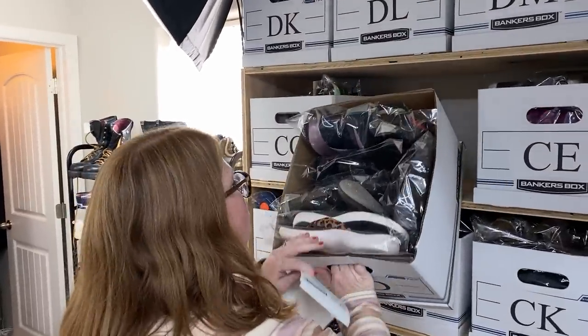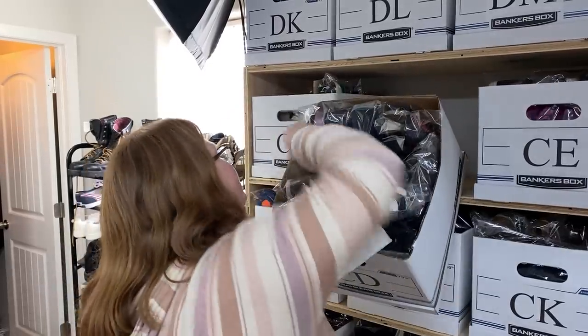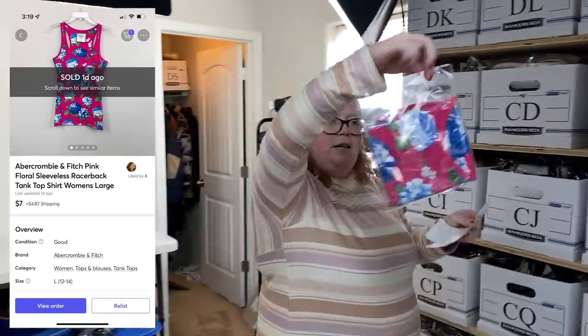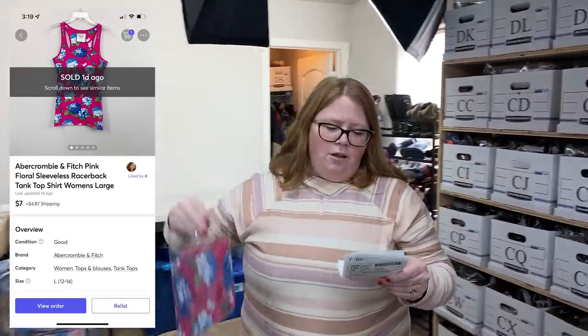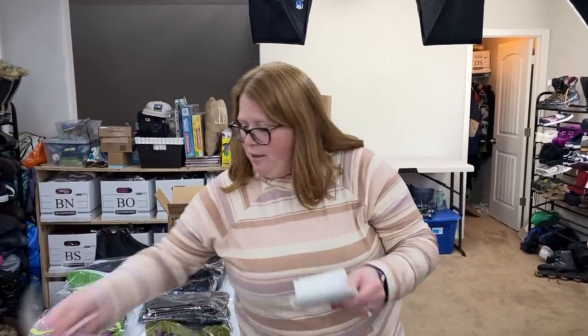Abercrombie. This tank top bought at a garage sale for $1, sold for $7 on Mercari. So like a $5 sum change profit there. Not that shoe money.